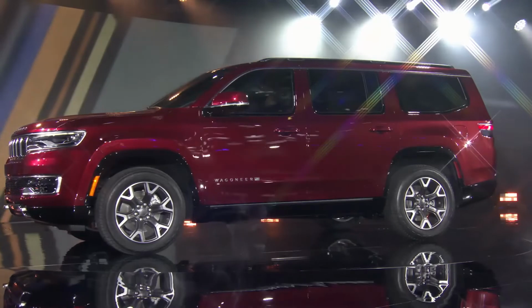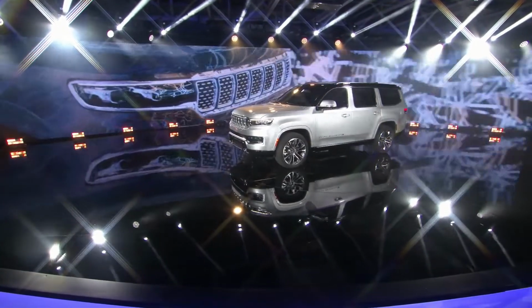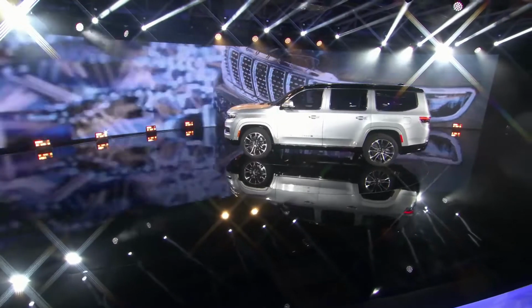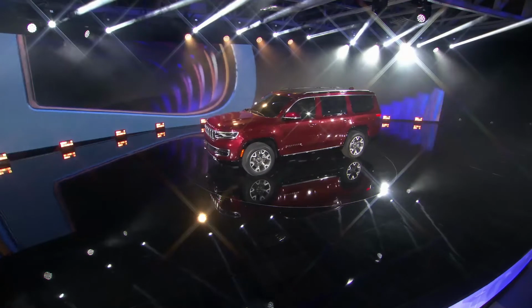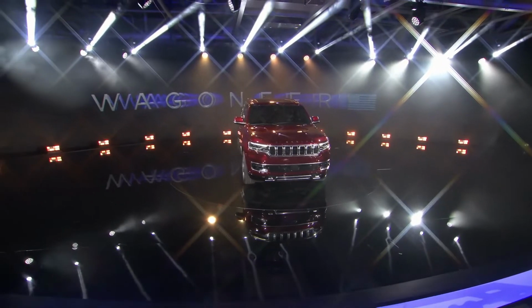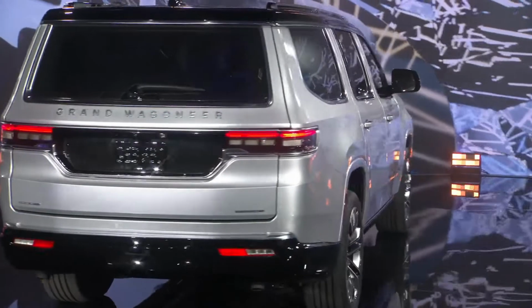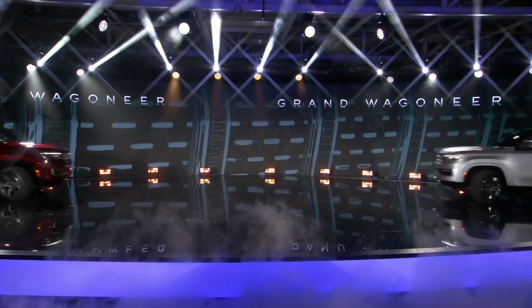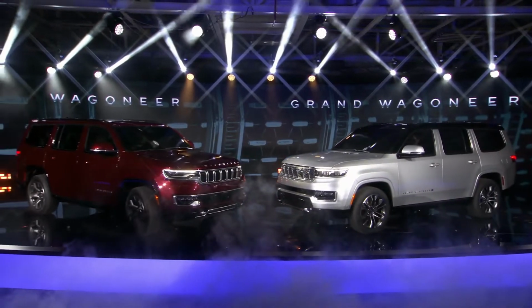All-new 2022 Wagoneer and Grand Wagoneer mark the rebirth of a premium American icon while continuing the legacy of the original premium SUV. They build on a rich heritage of premium American craftsmanship and refinement while offering a new level of comfort and, of course, legendary 4x4 capability, and at the same time we introduce a new level of customer service. We can't wait for you to be able to see these vehicles in person later this year.